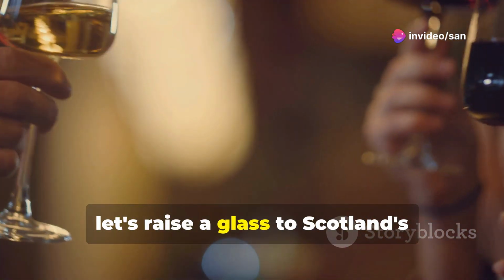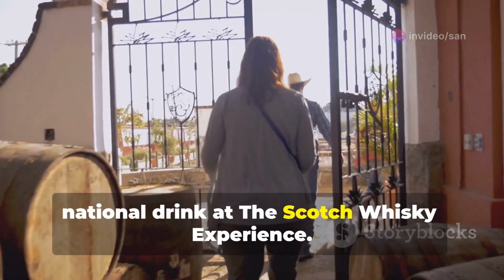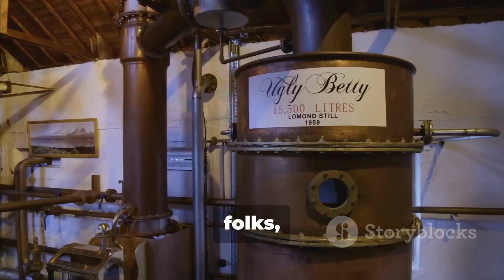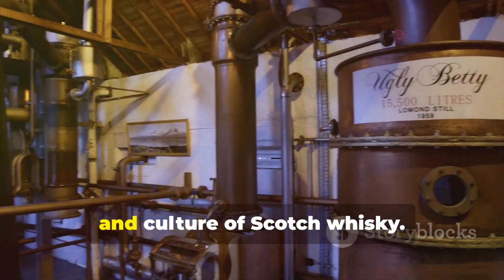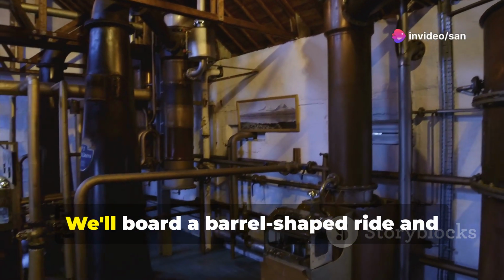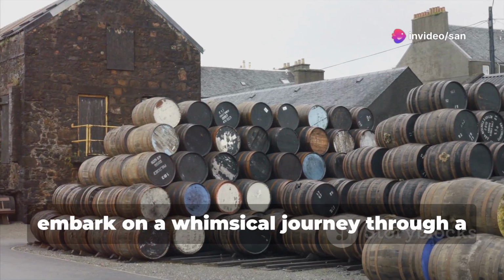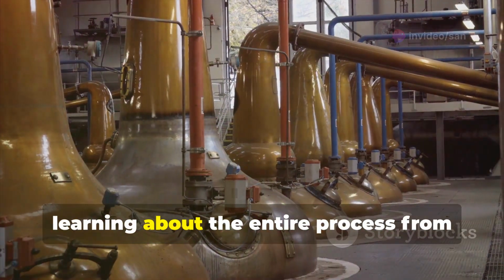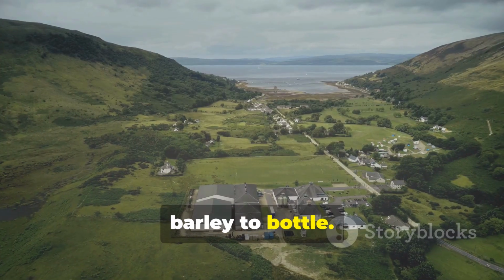Now let's raise a glass to Scotland's national drink at the Scotch Whisky Experience. This isn't just a distillery tour, folks. It's a journey through the history, craft, and culture of Scotch whiskey. We'll board a barrel-shaped ride and embark on a whimsical journey through a simulated whiskey distillery, learning about the entire process from barley to bottle.